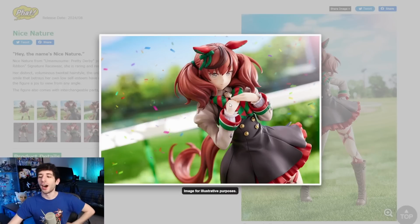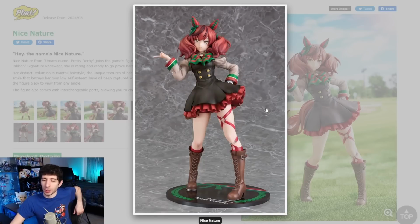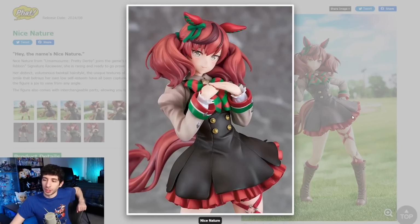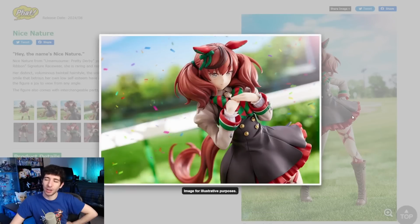It is very cute. I also really love her twin tails, how fluffy her hair looks, and just the color palette in general is really pleasing to me. But man, this is a really, really expensive horse girl when it doesn't need to be. They're not even doing anything special with the base, and we're going to see later that there is a much better priced Uma Musume girl on the horizon, which I think will probably turn out better, but I do love her design. She looks super cute, and I do like the optional parts. I just feel like maybe 24,000 with the optional parts would have been better, but I think all of these horse girls tend to be on the pricier side for whatever reason.